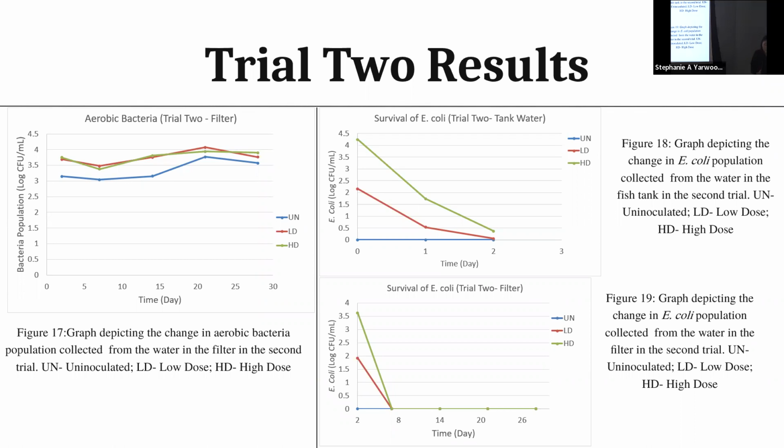The first 2 days was collected in the tank water, but we realized that by the third day, it would have been undetectable. So we shifted on the second day to the filters, which is what you see in figure 19. See that the concentration is around the same, but by the next week, it was also undetectable.